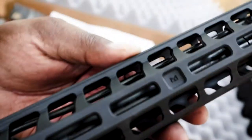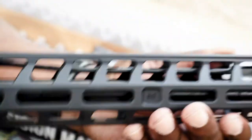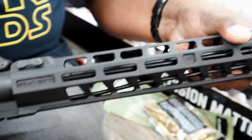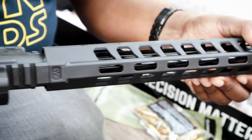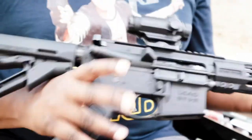And it's M-Lock, of course. So you go, mid-length gas system onto there. This looks and feels good. So, you know, I believe everything here is made in the USA. This we got from the PSA/Leadstar guys as a T&E.